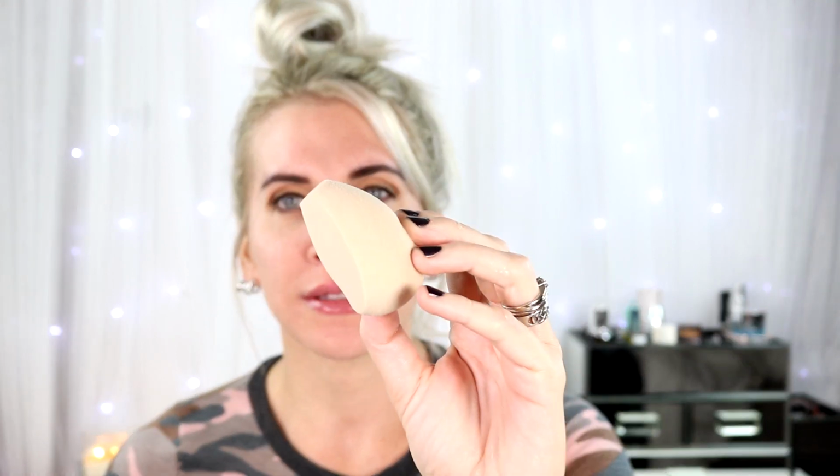Okay, so this is what the sponge looks like wet. I definitely would use this wet. I don't know if I would use any sponge dry. I would just feel like it would absorb too much of the product. Okay, so I'm in the shade 200 Cool. We'll see if it's a match. They matched me in there. I never know if it's a good match.